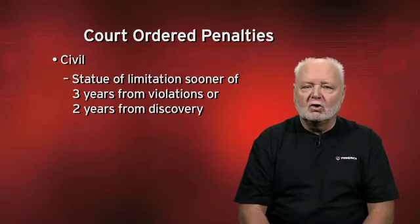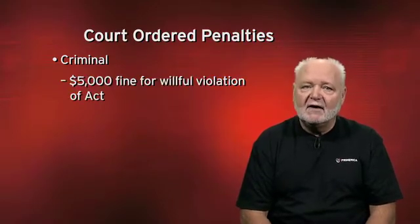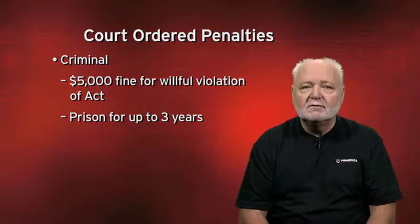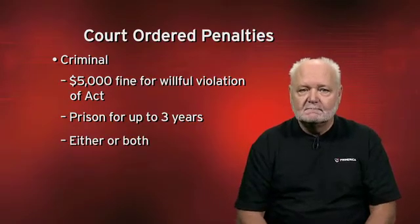What other court-ordered penalties could be imposed? Well, there could be criminal penalties imposed. So we violated the USA. If it was a willful violation, a court could fine up to $5,000. They could also send us to prison for up to 3 years. Now you'll see here that they can do either or both.